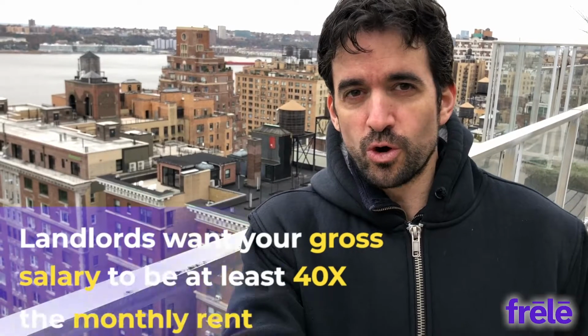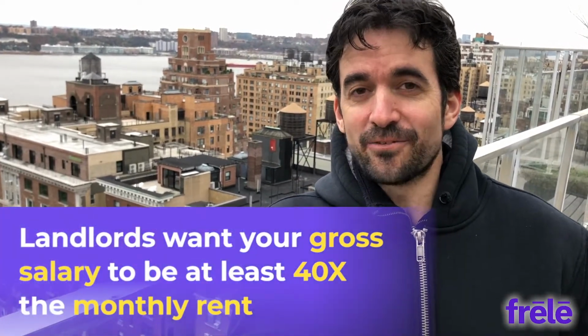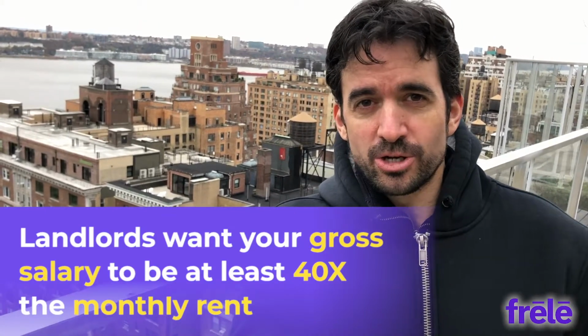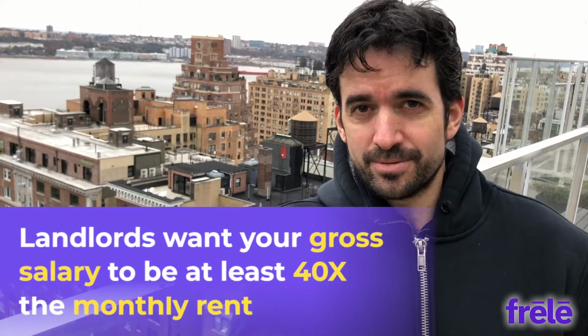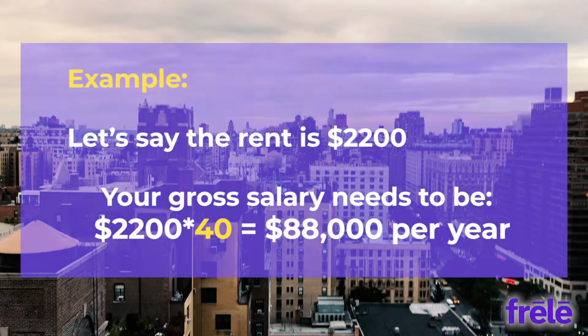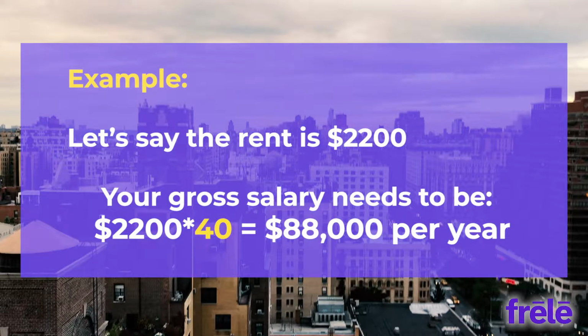Most landlords assume you could afford the rent if your gross salary is at least 40 times the monthly rent. Gross salary is essentially your salary before taxes. For example, let's say you have your eye on a $2,200 a month apartment. A landlord would like your gross salary to be at least 40 times that monthly rent, or in this case, at least $88,000.